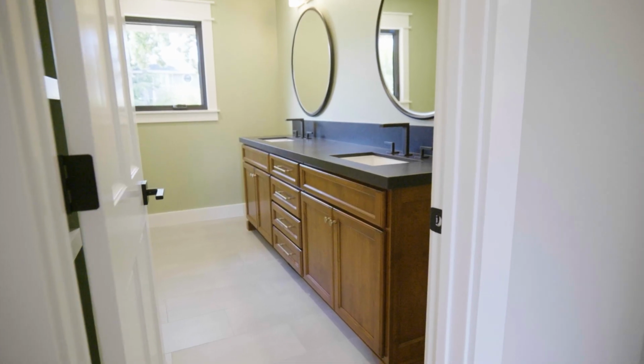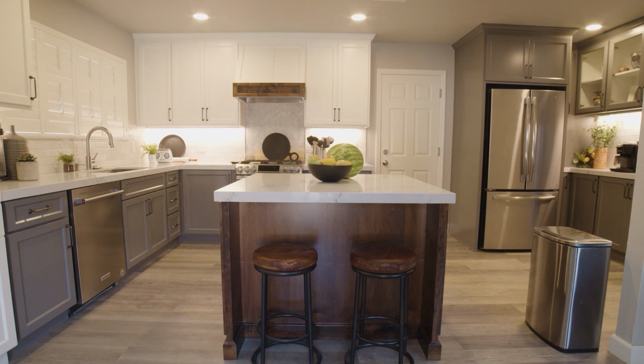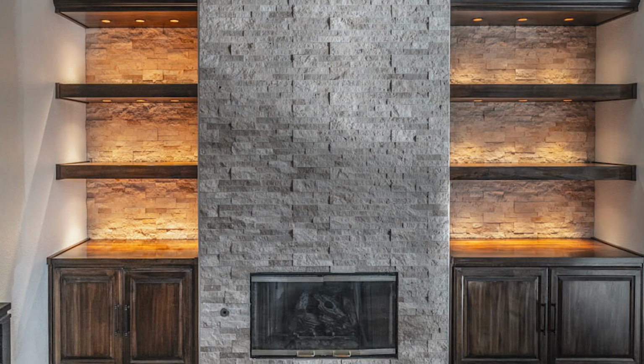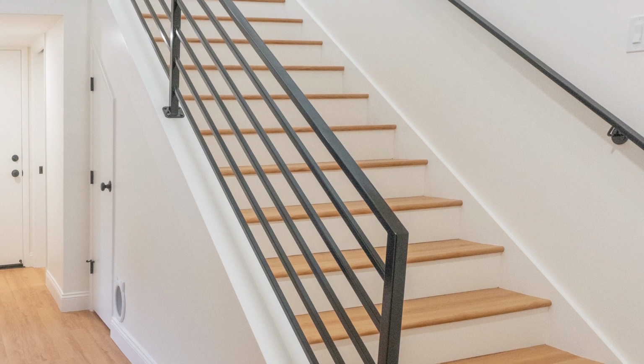Those are the main areas of the home: half bath, hall bath, master bath, and the kitchen. Now, obviously, many homes have laundry rooms or fireplaces, possibly a staircase that we could put some features on, but that's just the bones of a full home renovation.